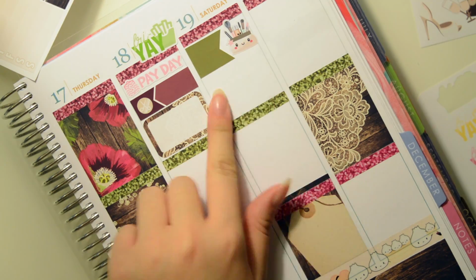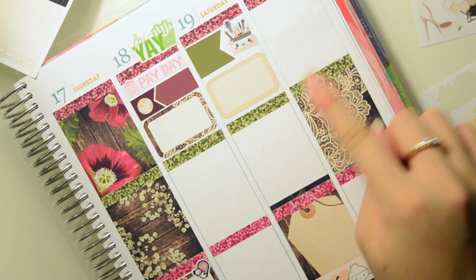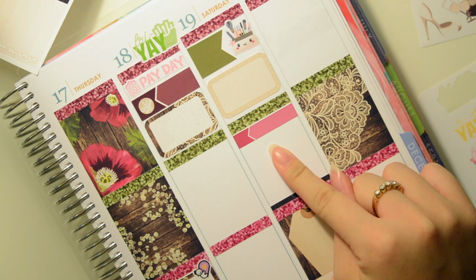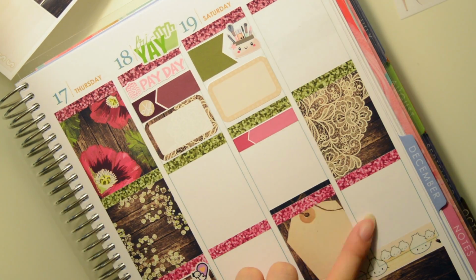Next, I'm using a flag to mark that I'm getting my makeup and hair done again on Saturday morning because the wedding is that day. I'm using a half box to mark that we're having a lunch. And I think I never mentioned who's getting married. Actually, my brother and my sister-in-law.